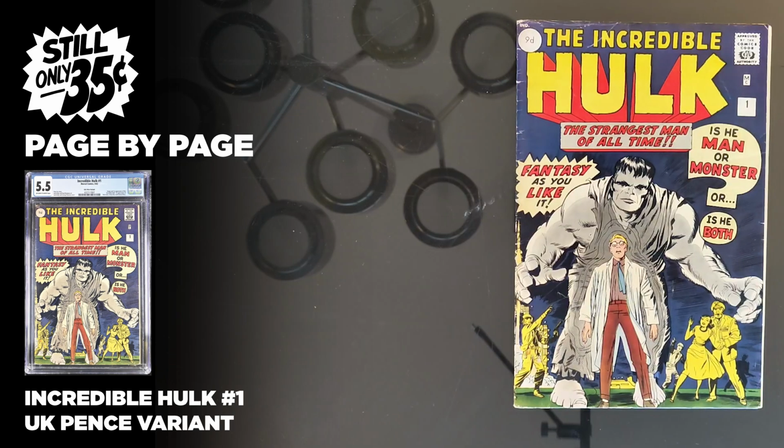Welcome to this page-by-page showcase of my copy of the Incredible Hulk #1 UK price variant, which was recently graded by CGC, achieving a 5.5 off-white to white pages. This iconic cover of the Incredible Hulk #1 features the classic Jack Kirby image of Bruce Banner transforming into the Hulk who looms over him.